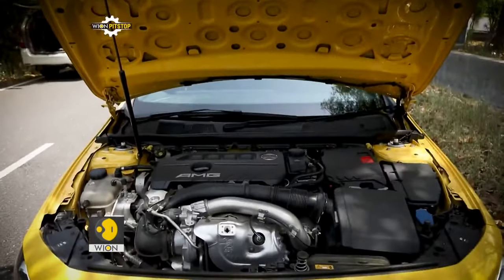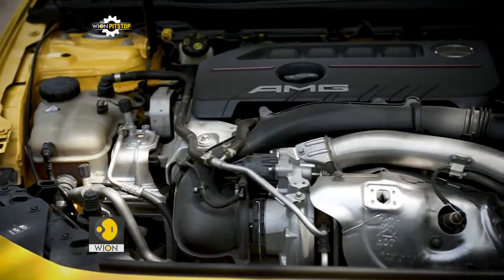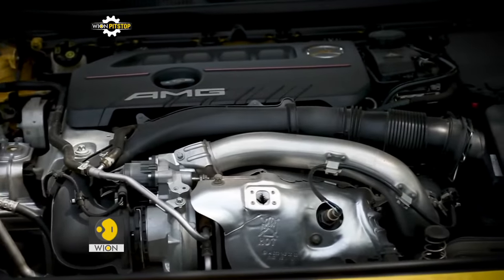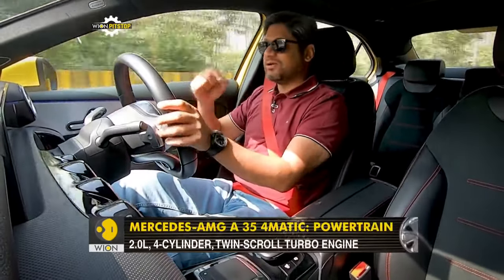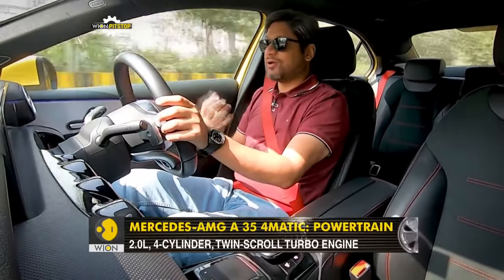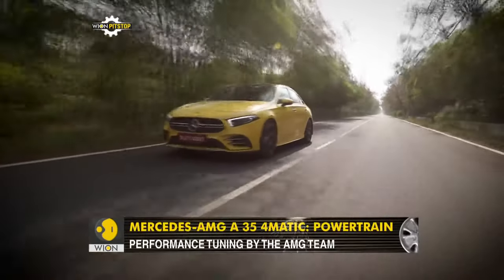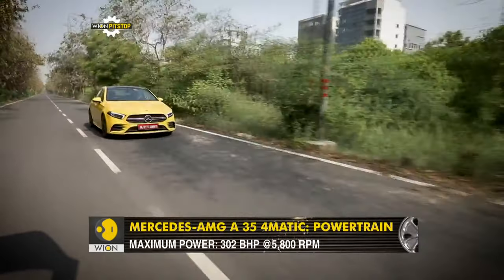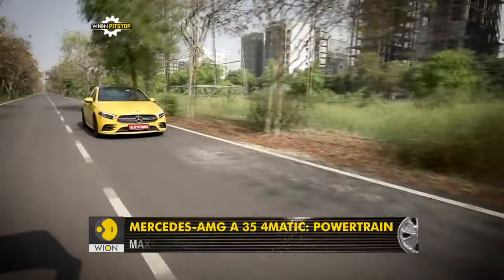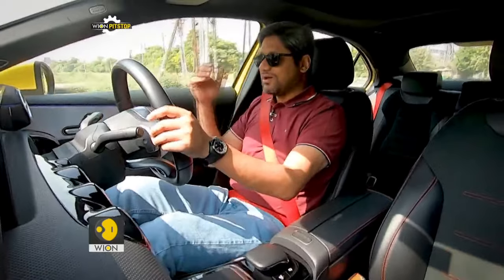The A35 has a 2-liter 4-pot engine, does about 300-301 horsepower and 400 newton meter, and that is a very crucial figure. The 400 newton meter of torque that you get in such a small car, that is what really defines the character. The way it drives is determined by that, and you get that instant surge the moment you get on the throttle, and the pull is very linear. But at the same time, the moment you bury your foot into the carpet, it is very addictive as well. The way it gains space.